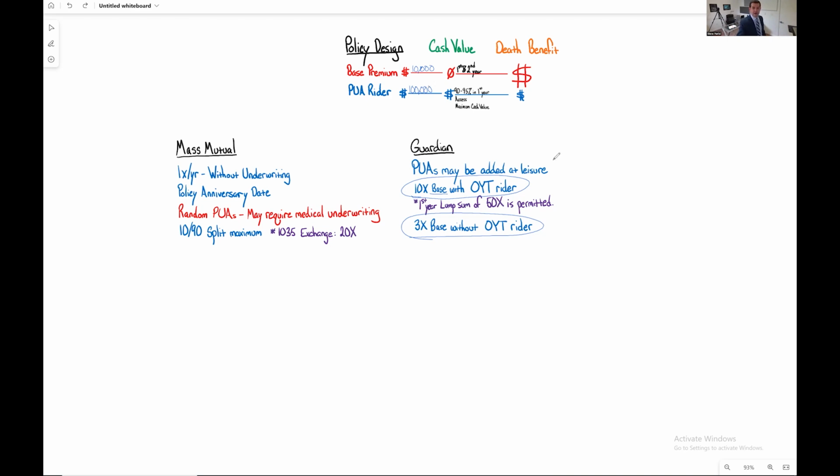Guardian does offer a lot of flexibility where PUA payments can be added at leisure. This can be through your online portal, can be through a mobile app, can mail in a check. They do provide a lot of flexibility in that respect. A lot of people are attracted to them for that reason.